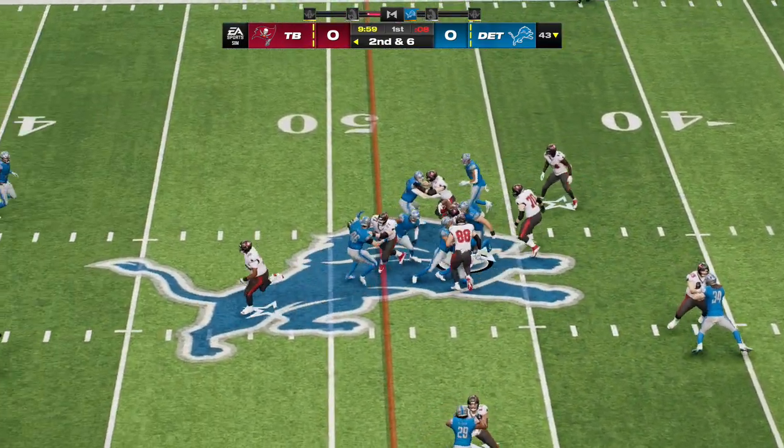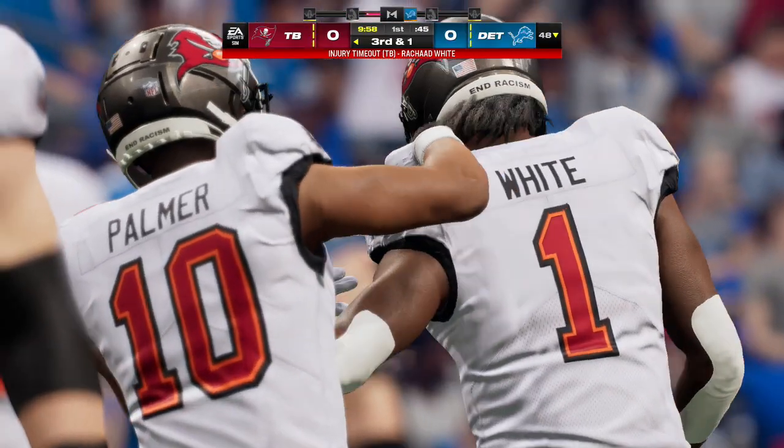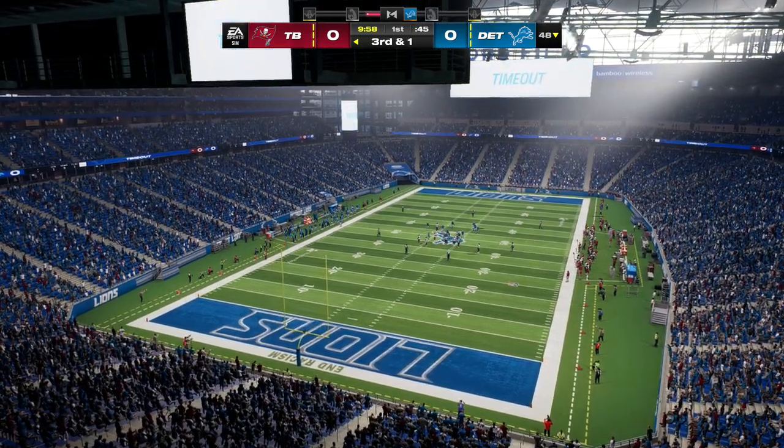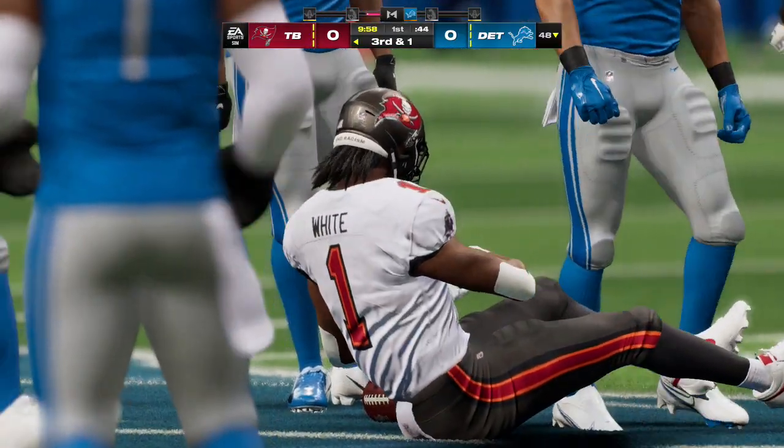From the 43, here's 2nd and 6. They go with White on the counter and give him about 5 as he gets this up to the 48-yard line. But now he appears to be in some pain. Well, now they're going to come out and take a look at this injury, and we'll be back in a moment.